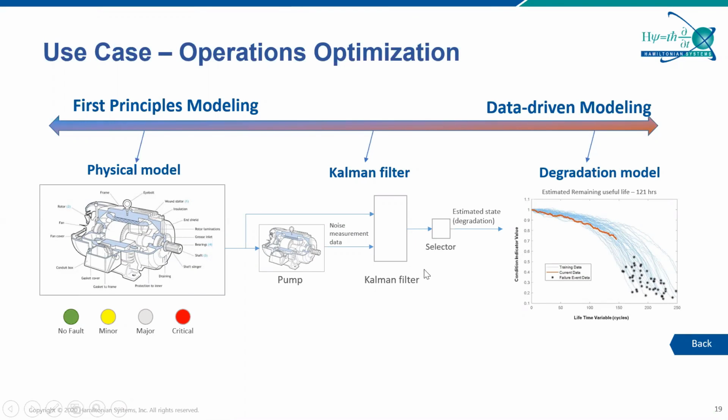For that we can use multiple algorithms, and Kalman filter is one of them. It is an optimal estimation algorithm which can help you predict a system state in future that cannot be actually measured. Here you cannot measure when something is going to fail, but you are measuring different things like noise and vibrations, and using that you will predict when it will fail. So in this case it says the estimated remaining useful life is 121 hours.